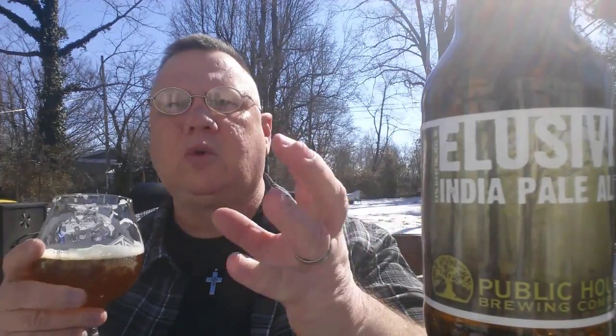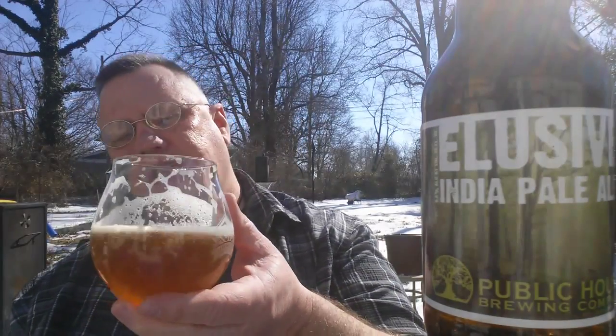I think that's become an issue with some that I've had, is I think they're trying too hard to use too many different ingredients, and you end up with competing flavors. This one, everything works harmoniously together. They do mention they use six hop varieties on their website, and everything works in unison here. It's a great beer. I'm not going to run long because I want to finish.